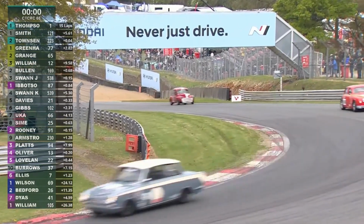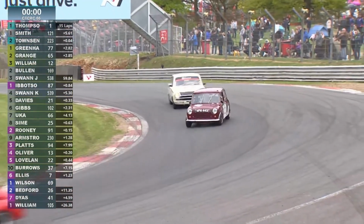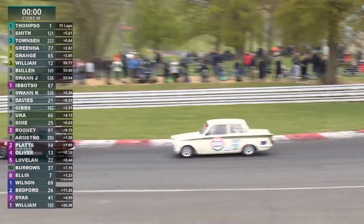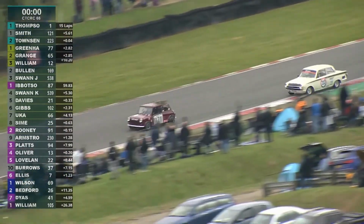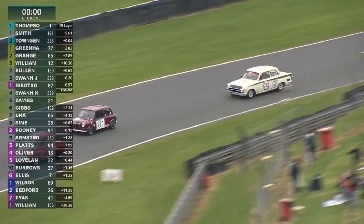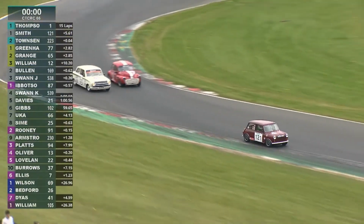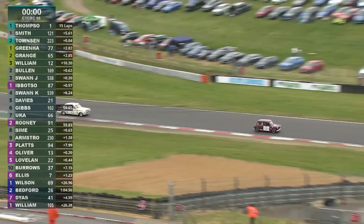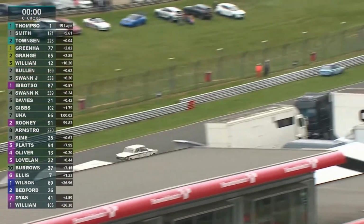Meantime, the clock is down to 0. The leader is at Druids, so we're on the last lap now. Meanwhile, Aaron Smith has finally got the Mini past Gary Townsend. He's finally got past the Cortina. He's been trying all race long, ever since he's been rocketing through from the back. They lap Keith Wright. They both slide their way through. Oh, look out. I thought the Morris Minor was going to drift into the path of Gary Townsend there.